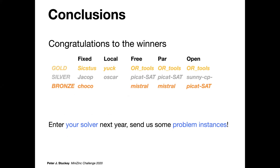So congratulations to the winners. There they are, all in the slide. And remember to enter your solver next year. And in particular, send us some problem instances, because finding 10 new problems every year is a challenge. And I think maybe this year, when everyone was very busy, if in academia, just trying to get their courses online, or if in industry, just trying to keep their job, it was a very challenging year.